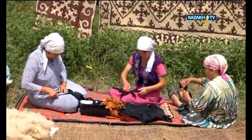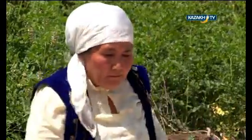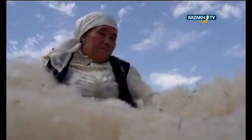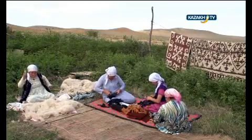The most important part of felt is the sheep's wool. Resin is used to protect the natural properties of the sheep's wool. It doesn't become thick like matted wool mats. After being scoured, the wool is combed like cotton. Resin-treated wool is very useful.